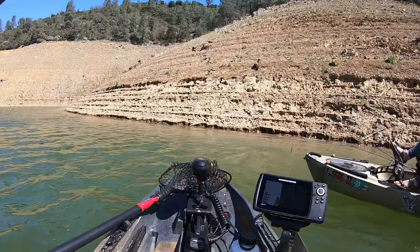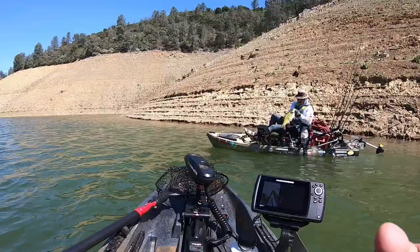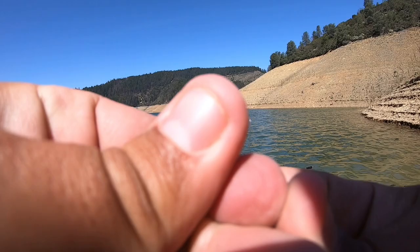That's like 4 pounds. Look at the craw in his mouth. He's got a craw in there? Dude, a giant craw. Okay, they're eating jigs. Let me see what color that baby is. Red. Dude, look, we're doing that thing we did last time. Dude, that's a nice fish, bro.